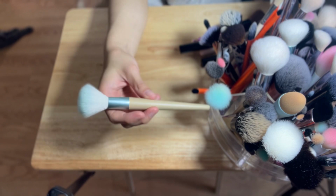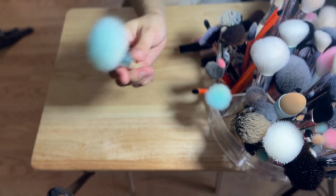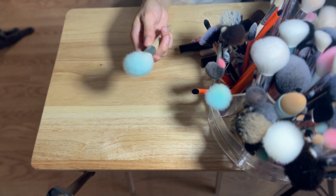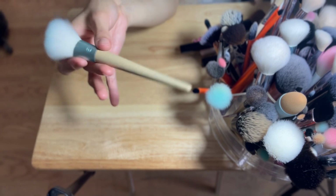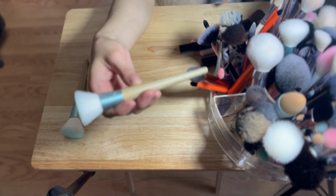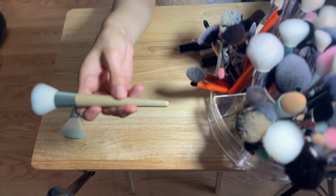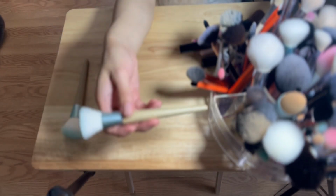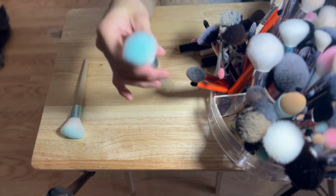Next one I have is this Equal Tools angle powder brush. I definitely use this for sure, and it's really cute. I really like the style, the color of it. Equal Tools are very affordable brushes. The next one I have is an Equal Tools complexion buffer. I love it when they're written so I know what they're for. Not labeled, which is a bummer, but this is a good one. I use this to apply my foundation.